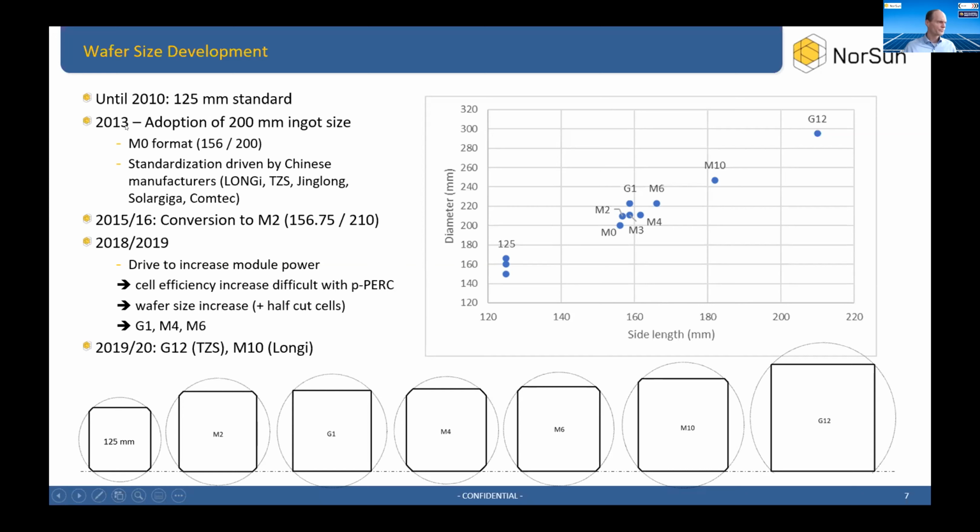And around 2013, the standard was the M0, or the 6-inch M0 format, with a 200 millimeter ingot size and 156 millimeter side length. And then not much happened until the M2 size came in 15-16, slightly larger side length and diameter increase. And then the next few years were incremental increases. The M3 slightly larger, just pushing the limits on both dimensions. And then the G1 came with a larger diameter, full square, and the M4, which went the other direction, pushing the side length instead of the diameter, a similar area actually.